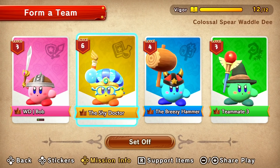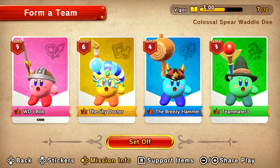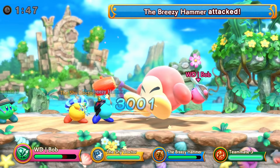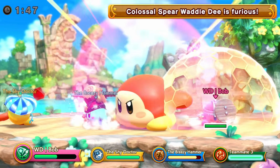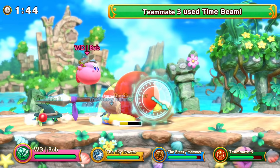You suit up a team of 4 Kirbs to go out and fight big threats. The controls are very simple, and the combat is satisfying. There's not a lot of depth here, but I could see this being a good game to play with other people, maybe younger kids. You could play it together locally or online.